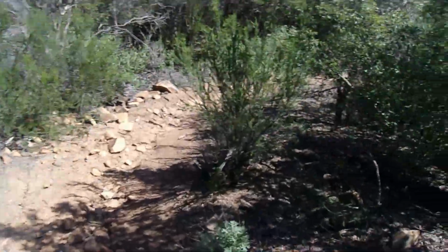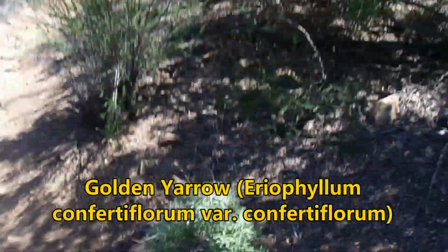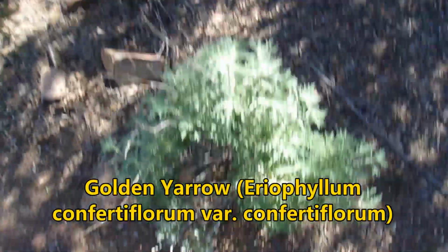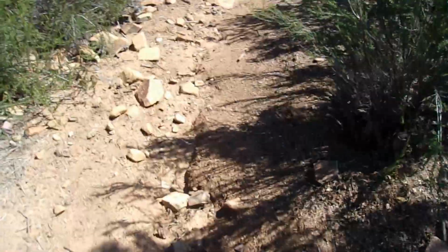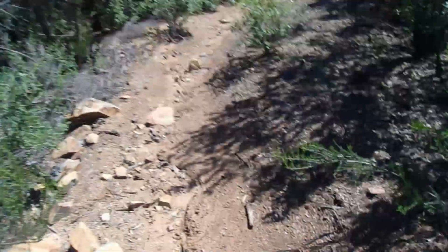We're coming up on some more scrub oak. Chaparral is getting a little thicker here, a little more shade. And here's golden yarrow, Eriophyllum confertiflorum, variety confertiflorum. I would say in the next month or so, we should expect some nice yellow blooms from that.